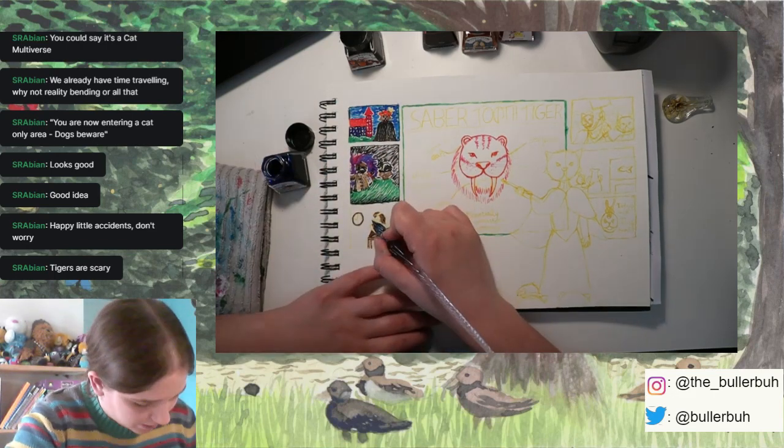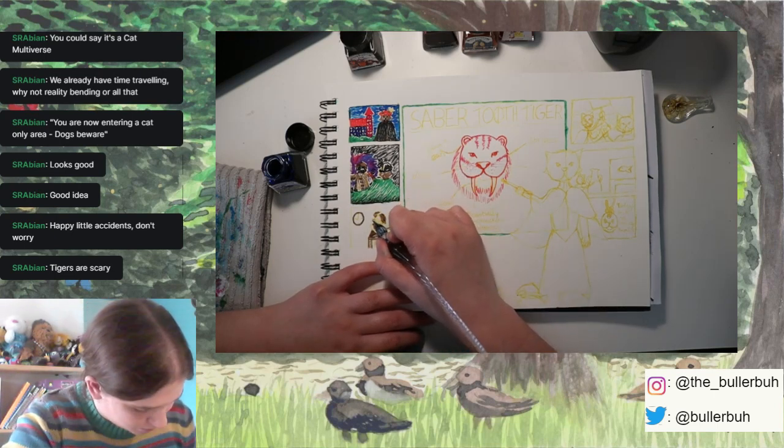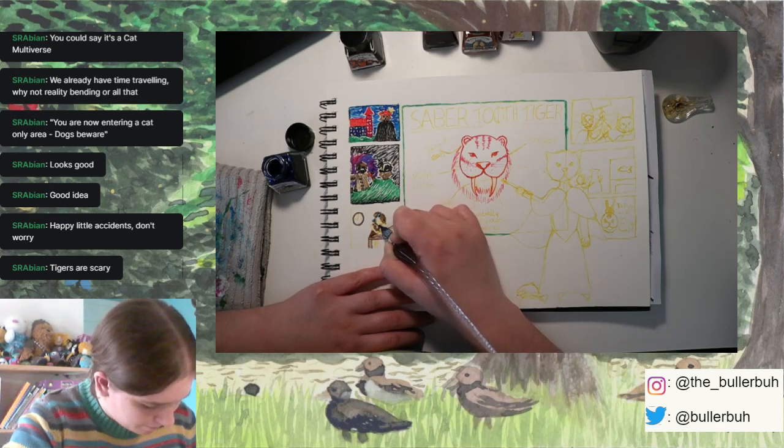Yeah, okay, let's make a blue cat. Why not? Make the inventor of time blue. Time travel, I mean. Not time. Not inventor of time. Time travel. Inventor of time travel. Goodness. Right.